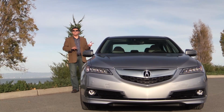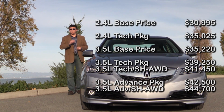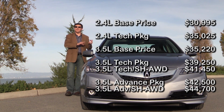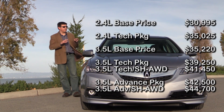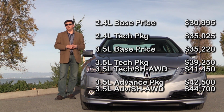So let's talk about pricing for the 2015 TLX. Things start just under $31,000. That's before tax and before destination as well. That's for the base 2.4-liter engine and that 8-speed automatic transmission. If you check all the option boxes, you will end up at $44,700 for the all-wheel drive V6 version that we've been taking a look at right here.